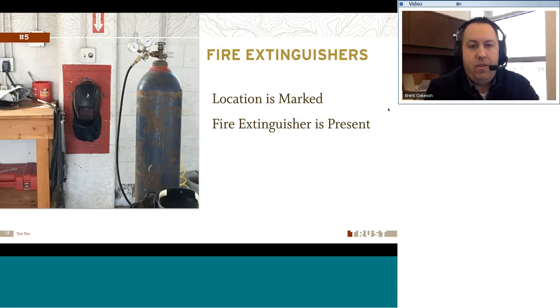And then if you were to ever have a fire, this is number 5 here, you'd want to make sure that your fire extinguishers are ready to go. So we've got an example here, great picture. They've got a space marked for the fire extinguisher.